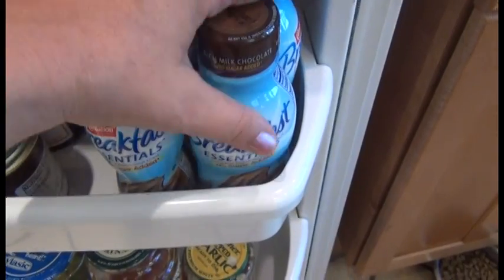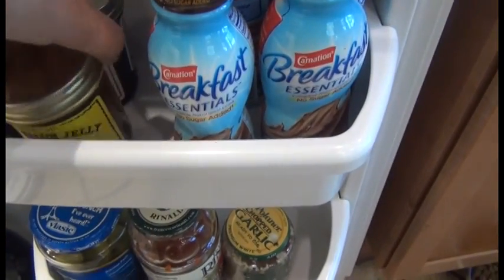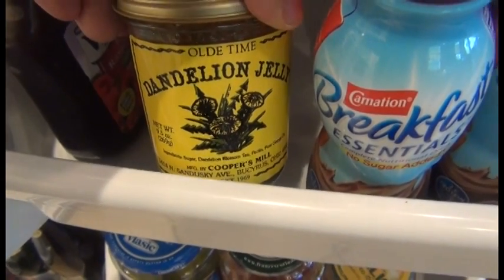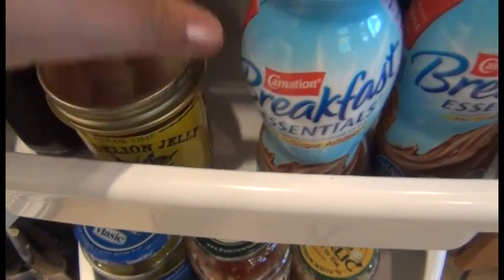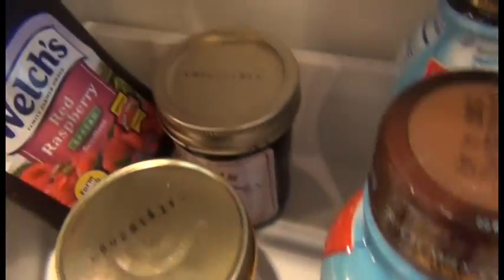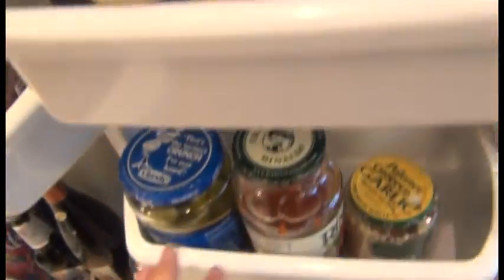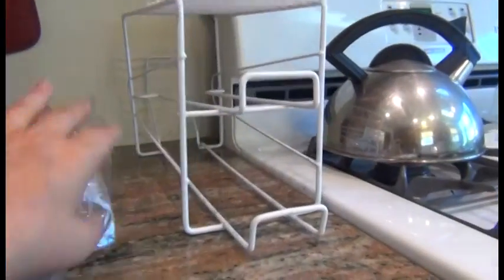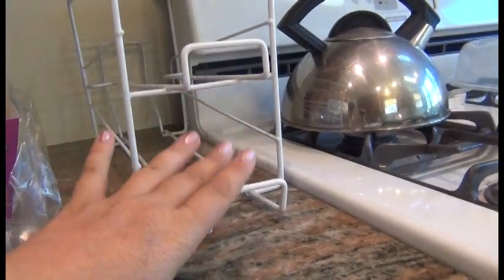So I have the breakfast shakes. And I have 3 jellies. I have this one that I bought in Ohio when we went there a couple of weeks ago. It's a dandelion jelly. And then this one is rhubarb jam. And then we have the red raspberry Welch's. I have sodas here at the bottom. We used to use this thing here, but quite frankly this takes a huge amount of space in the fridge, so I don't want it anymore.